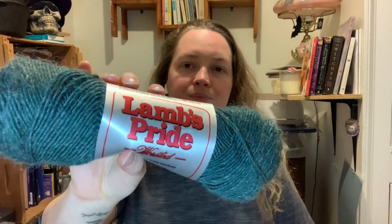So I have this yarn. I used 1 skein of it to make a cowl for one of my mentors when I graduated from my MFA program. I did knitted gifts for all of my mentors from my MFA, and I don't even know where this yarn came from, but somebody gave it to me at some point. It's a Lamb's Pride worsted. It's 85% wool, 15% mohair.